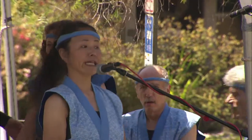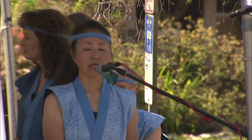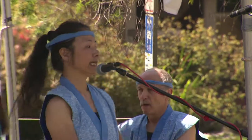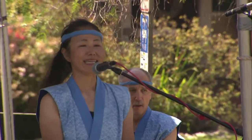The next piece is called Hiraita Hiraita. This is a little flower that grows in a rice field in Japan. Some of our children are going to play. Inti and Nathan are going to be playing with us. Okay, Hiraita Hiraita.